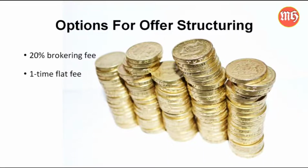There are two options for you to choose from, which are 20% brokering fee and a one-time flat fee. You might be wondering which one to choose or which one's better for you. Don't worry, let me explain it to you.